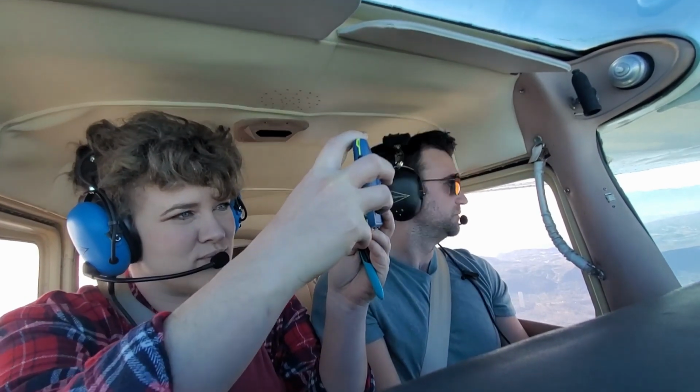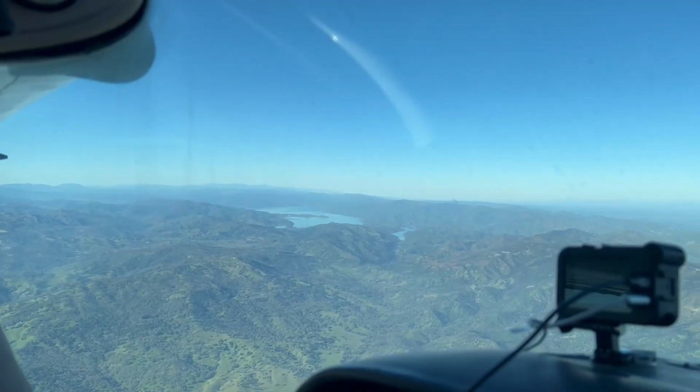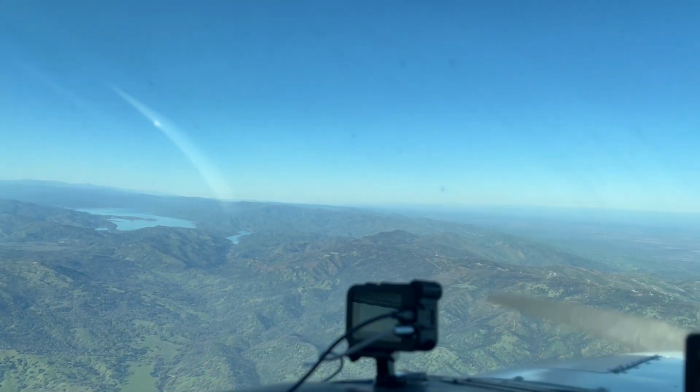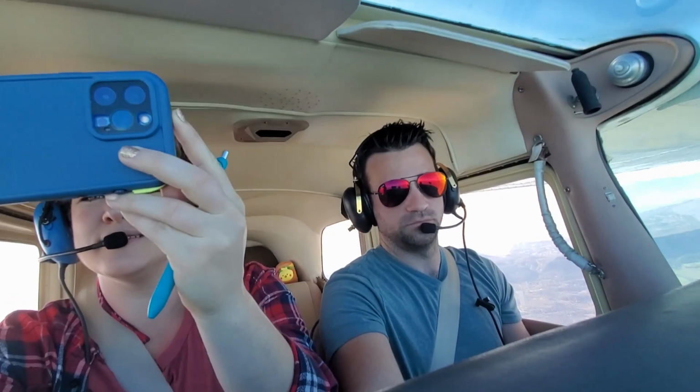Getting a view of the lake. Maybe. What lake is that? That is Lake Berryessa. Ooh, look at the pretty mountain.